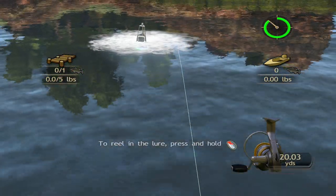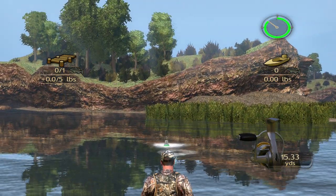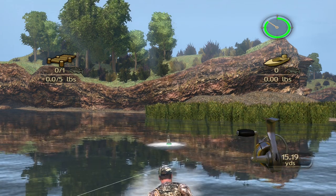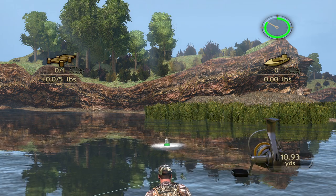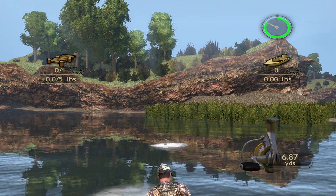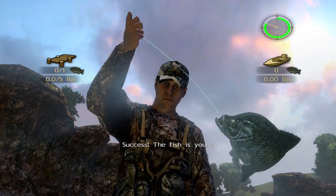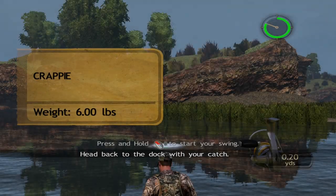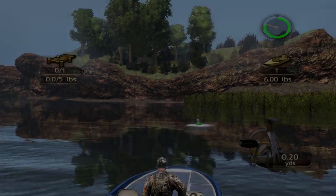That is perfect right there. I'm really happy with where that landed. Hook 'em. There we go, we got a crappie on. Looks like a pretty decent sized one too. It is a little unrealistic for a 5-pound crappie to be the goal, but that is kind of how the Cabela's and Rapala games have always been. It's a little on the extreme. Oh, exactly 6 pounds. Okay, so we got lucky on that.